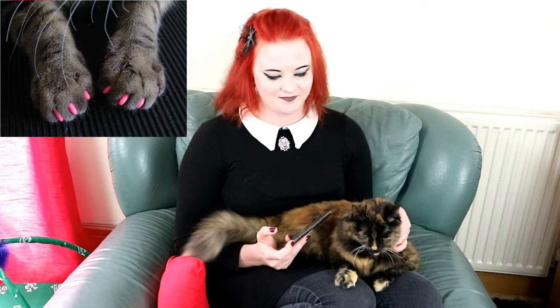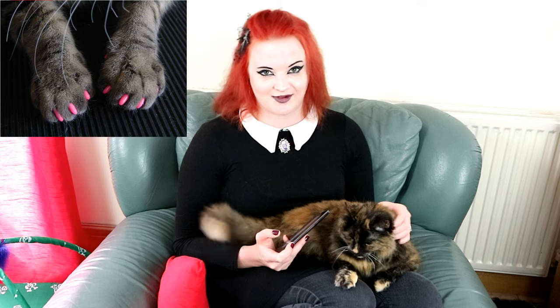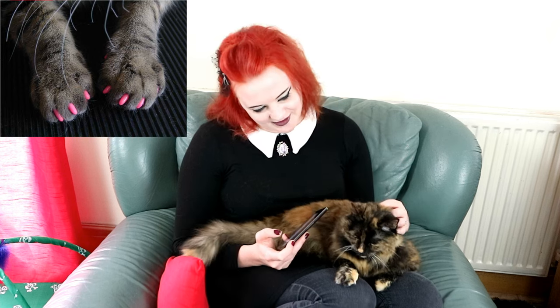Thankfully, Rags isn't one for scratching too much, but I would absolutely love to have her in some nail caps the same colour as my nails. That'd be lovely, wouldn't it?